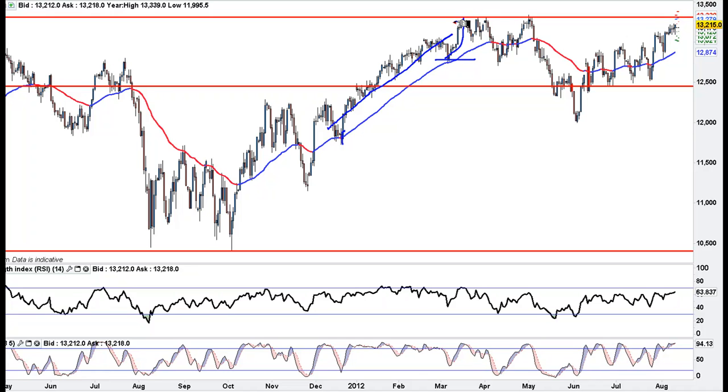We had a triple top drop, 1, 2, 3, fell right back to that support, gradually ground our way up, a couple of waves up, and we retested resistance, and then we dropped. And we had 2 waves down. This level here, 12,500, held, similar to the pound.